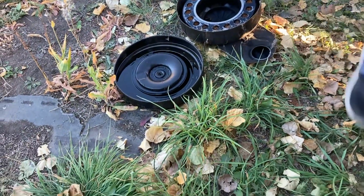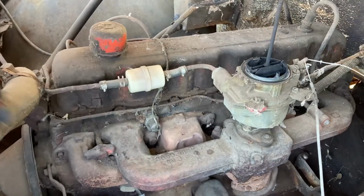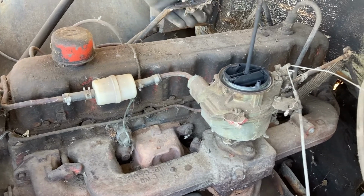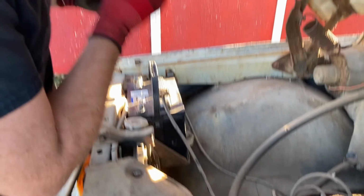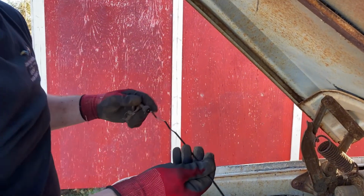Okay. Set that aside. Now, get our old carburetor there. And we'd better make sure it's got some oil in it. Oh, look at that. Yep. Yeah, that's about 10W30.